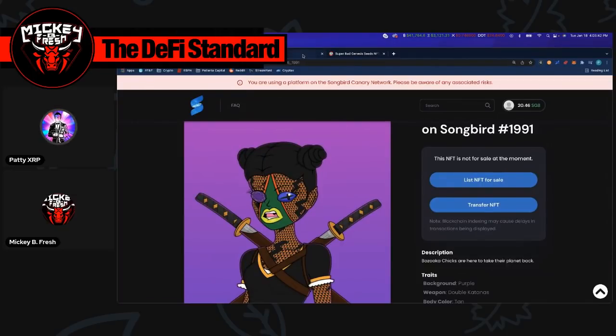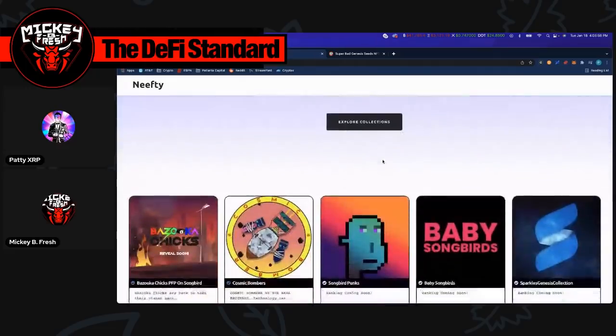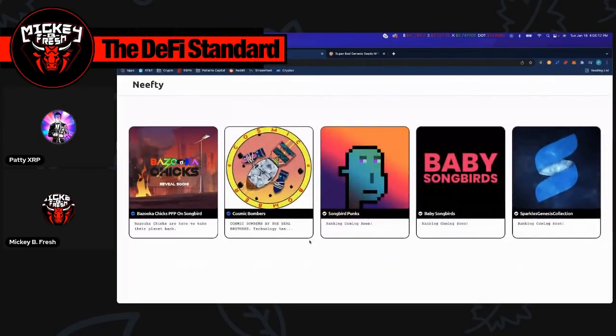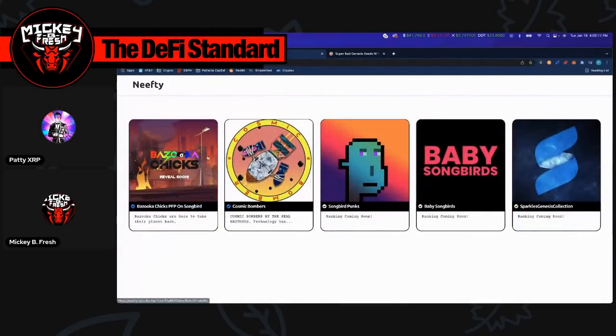Additionally, it's really nice because there are some websites starting to support the ranking systems for the NFTs on Songbird. This is a new project that I think got announced a couple days ago, and they're going to be trying to make rankings, doing the mathematical rankings for all these NFTs. Currently they have their first two out, which is Bazooka Chicks on Songbird, and also the Cosmic Bombers. You can see they're going to be adding Songbird Punks, Baby Songbird, and the Sparkle Genesis collection soon. When I looked at this 2 days ago, they didn't even have any up. So they're putting in work in getting this going. That's cool to see, another website supporting NFTs on the network.